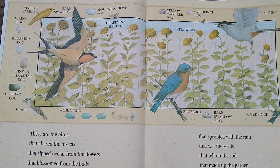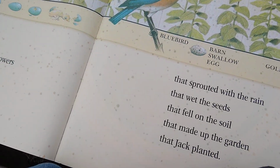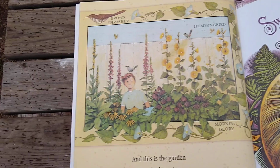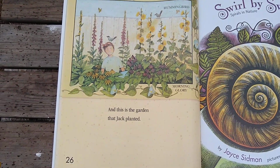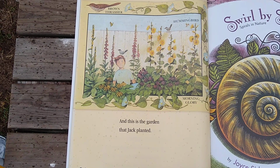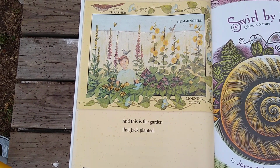Oh, now you can start to see the raindrops that are falling down on the page of my book. I wonder how many pages we have left of this story. This is the last one. And this is the garden that Jack planted. Just in time, finished as it starts to rain.